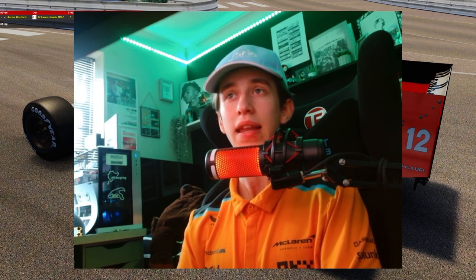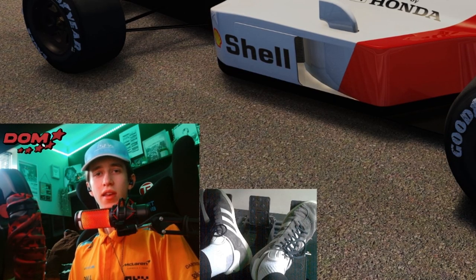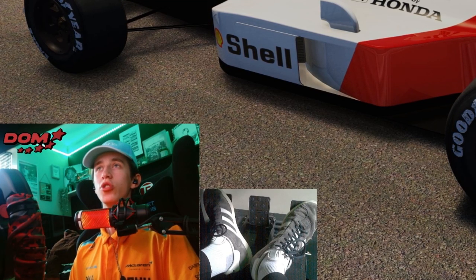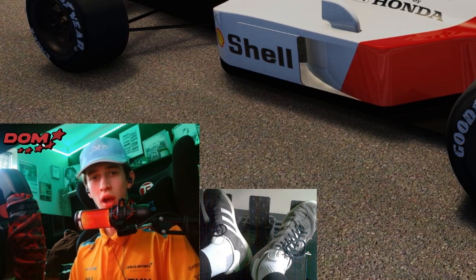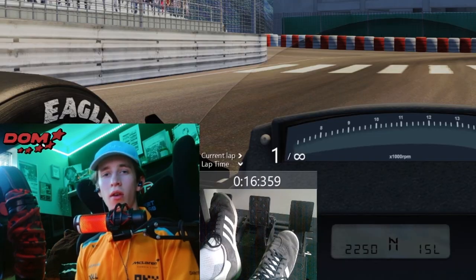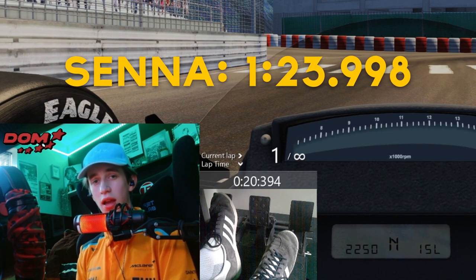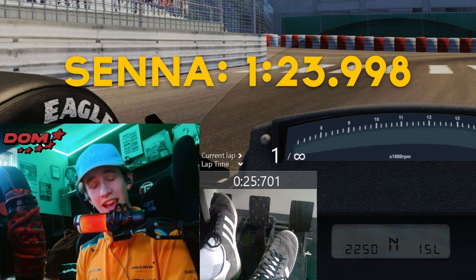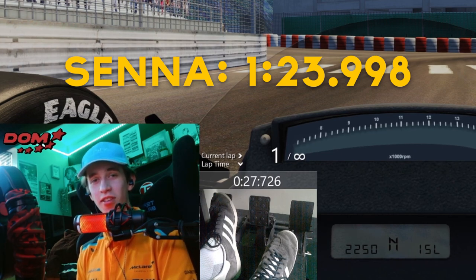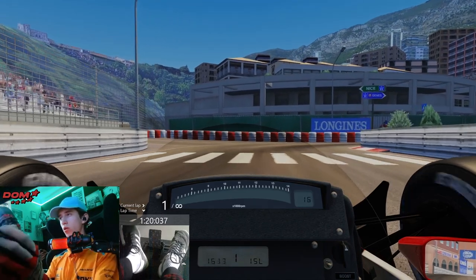That is completely insane. There's no fancy flappy paddles or crazy computer assistance. This is all just straight up raw driving, and that's what made Senna so incredibly good. So, with a lap time of 1 minute 23.998 seconds to beat, can we even get anywhere near close to what Senna could do? Here we go.